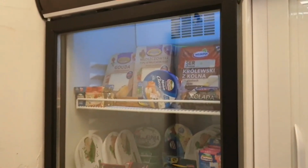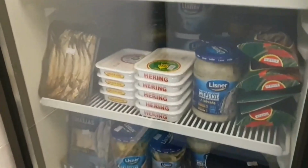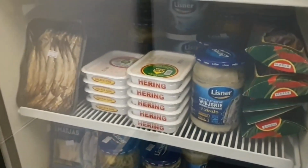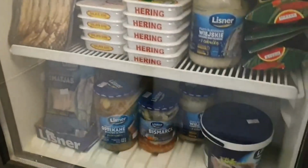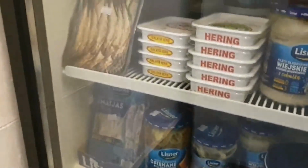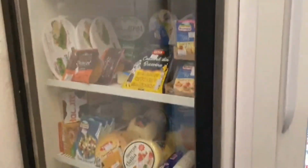Cheese cabinet, and there's some of my favourite little fish things down here as well. These are little smoked fish. They're sprats, and there's some Bismarck herrings and matcha herrings. They're lovely, all that stuff I love.